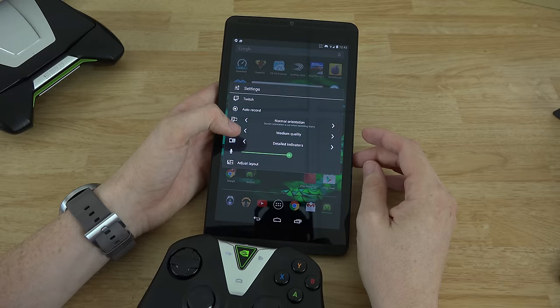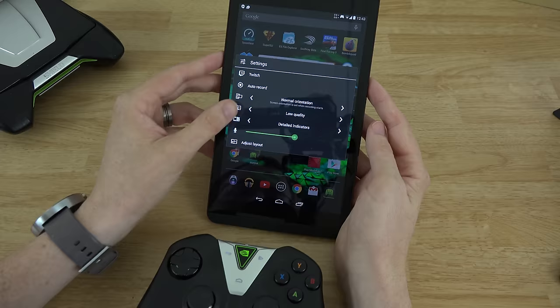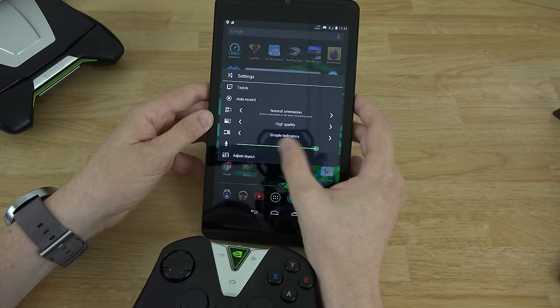Then you're probably going to want to lower that to a lower quality, so that it doesn't freeze, stutter and lag because it's trying to stream at a high quality while you're playing a game that's using a ton of your graphics and CPU. So that's what the detailed and simple indicators are. Microphone is just how loud it is.